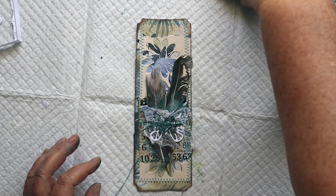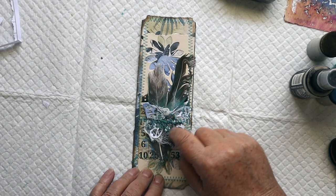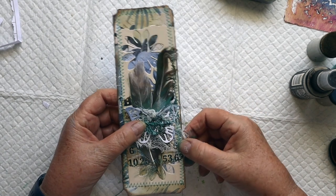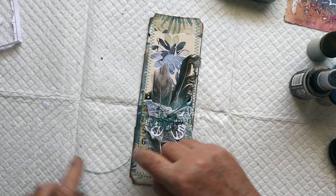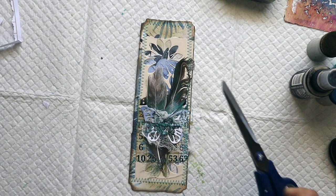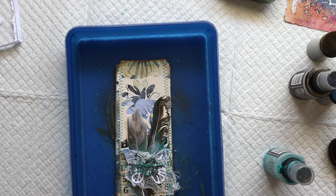Okay, that worked out okay. I didn't even break a needle, so that was good. I put a cluster of the thread in the middle of the butterfly. I have actually got brown thread in my bobbin, and in my top I've got a tealy coloured, sort of aqua teal. I'm thinking some peacock feathers splattered on that would look nice.